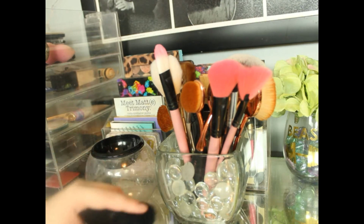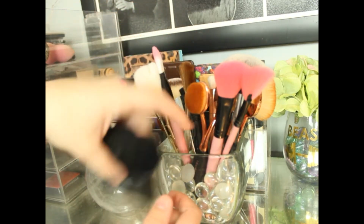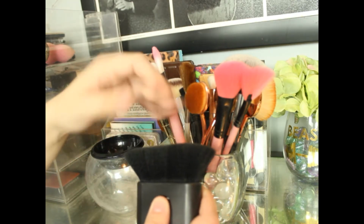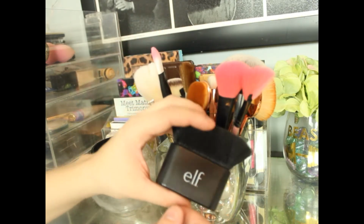I'm going to start with these down here. This is an e.l.f. kabuki brush, and this is one that I kind of forget about because it doesn't fit in my holders, but I actually really do like this brush, and I'm thinking if I get some of my other stuff decluttered, I'll notice this more and actually use it. So I am going to hold on to this one.